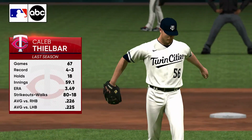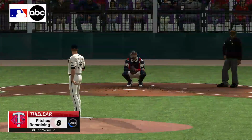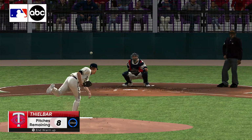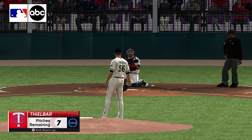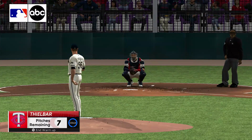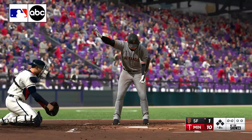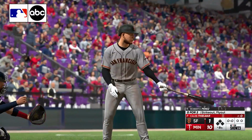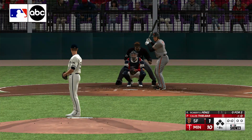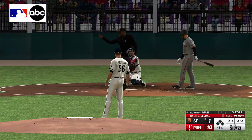On the mound now for the Twins, Caleb Thielbar. And he's got a nice lead to work with, so he should come in throwing strikes, attacking these hitters. Now it's the Giants catcher, Roberto Perez. 3-pitch strikeout last time up. Got to put up more of a fight in this one. And he deals. And that's in for a strike. 0-1.